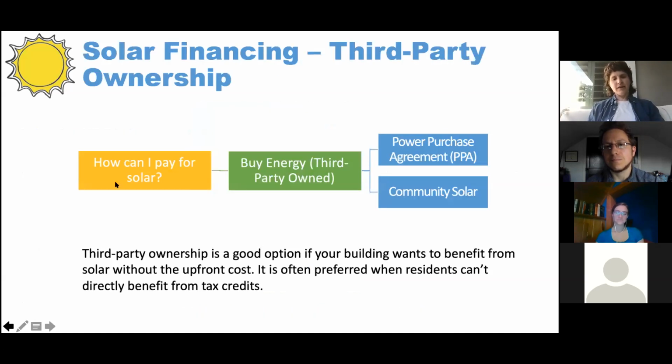Yeah, and just a note, when talking about third-party ownership and in what scenarios you might want to consider it, the main one being if you want a zero-down option, but it's also preferred when some residents can't directly benefit from tax credits. If you can't benefit from them yourself, then for the range of reasons I discussed, buying the system outright does get more costly because you're not able to deduct a lot of the cost. And that's why some people end up leaning on a third party to own it. The third party is able to benefit from the incentives, but pass on some of that value indirectly in the form of reduced electricity costs.